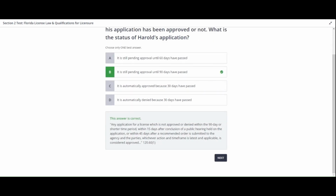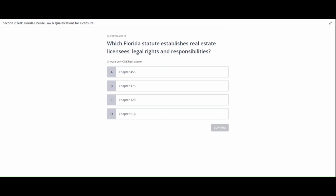Any application for a license which is not approved or denied within the 90-day or shorter time period, within 15 days after conclusion of a public hearing held on the application, or within 45 days after a recommended order is submitted to the agency and the parties, whichever action and time frame is latest and applicable, is considered approved. Let's move on to the next question.